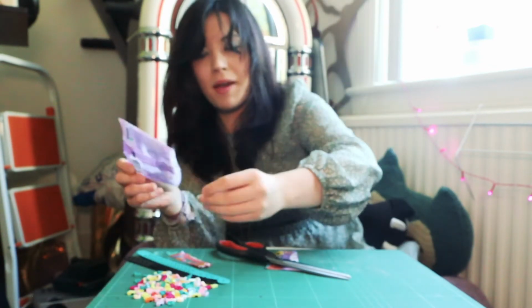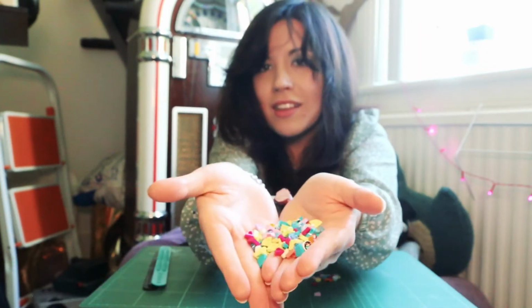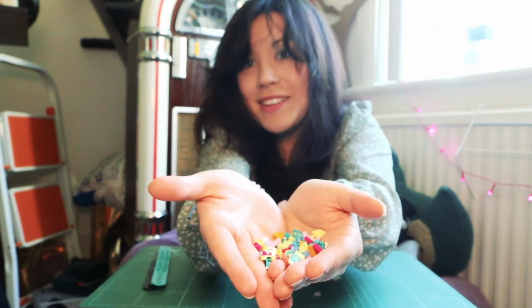It honestly looks like a packet of sweets. Alright, let's start this fun. Look at these Legos. I'm gonna drop them all. Legos.